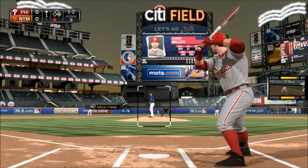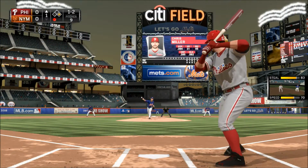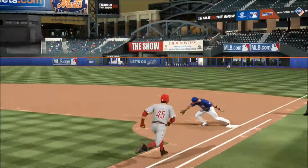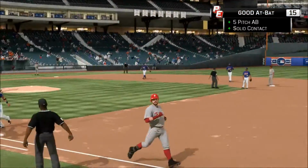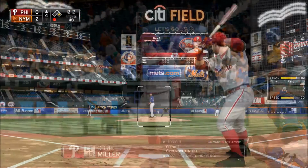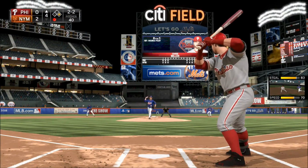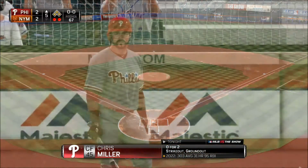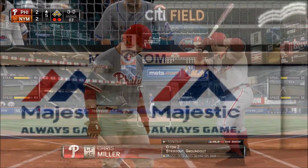Chris Miller. I don't know that he necessarily needs to ever throw it for a strike. I mean, if it's... And sorry to interrupt, but the play has been made for the 3rd out. Chris. Here's the 2-2 offering. And oh, a big rip at the curveball, but it just disappears.